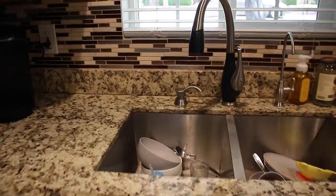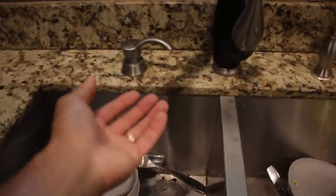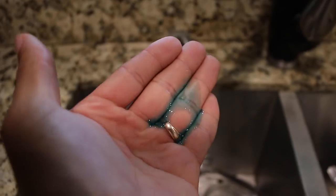But the best way to actually deal with buildup inside of dreadlocks without having to take it apart is to use dish soap. So not only is dish soap good for washing dirty dishes, but this same dish soap that we have right here, Dawn dish soap, works really good on degreasing anything.